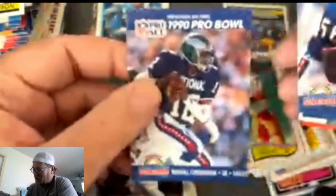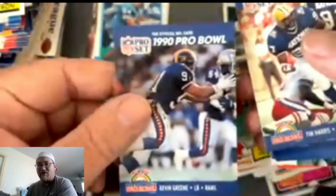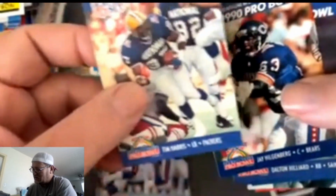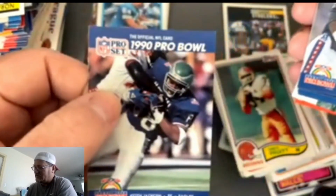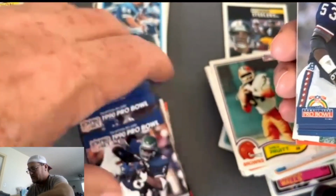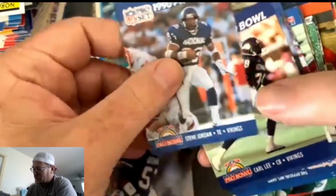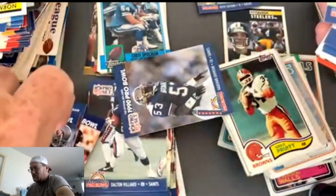Randall Cunningham, Pro Bowl. A lot of Pro Bowl stuff coming up. Kevin Green. I think he passed here recently. Hillenberg. Keith Jackson. He played for the University of Oklahoma. Steve Jordan. You know what? I'm going to pull Keith and probably throw him in that Oklahoma folder.